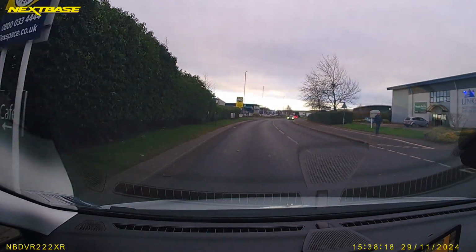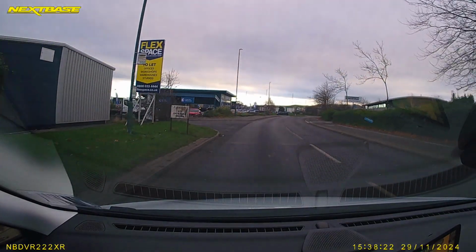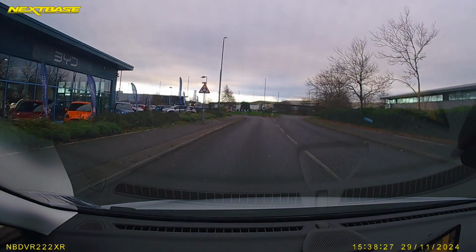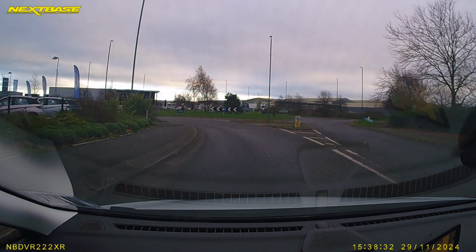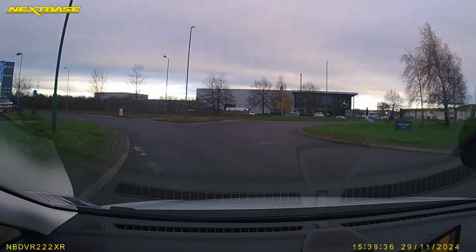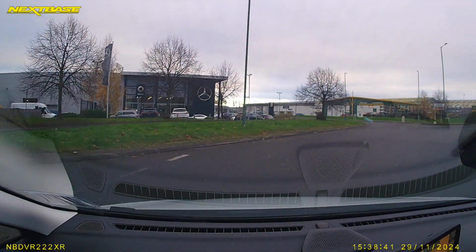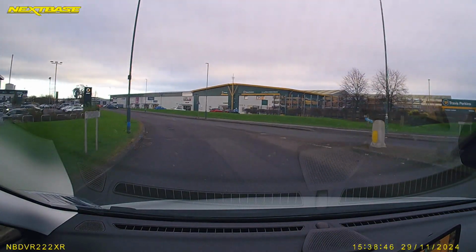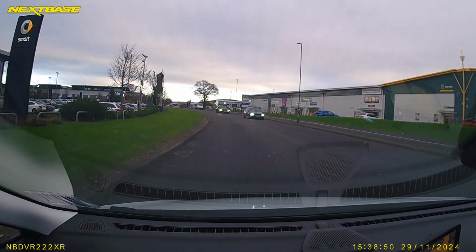Make sure that you're familiar with all of the controls in the car so that you know which one to press. For example, your washers, your wipers, your lights, all those sorts of things, even the heating controls. Because I've known times whereby the heat has been left on, or it's been too cold or too hot, or it started to mist up. So be aware of the controls in the car, so that it makes it look professional. That's what you've got to do.